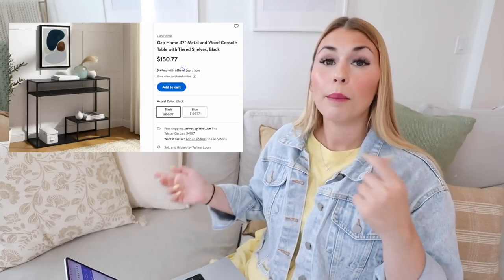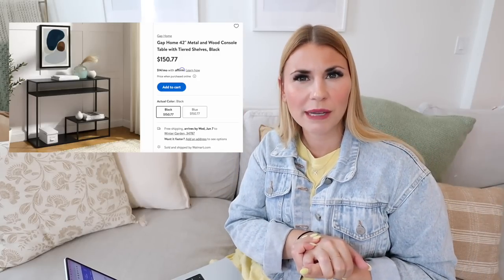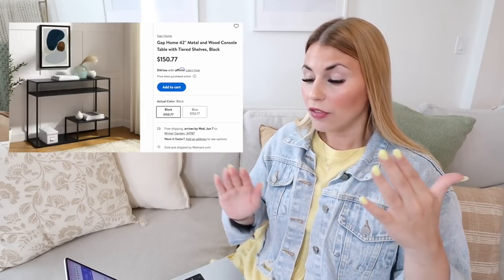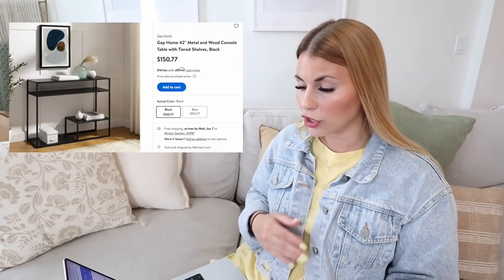You could also put this behind a couch as like a, I forget what they call it, a console table behind a couch. I've been wanting to do that here, but I just don't think we have the walkway space and I don't want to shorten it. This has so many different levels and layers that you can play with. You can put baskets for different storage needs.